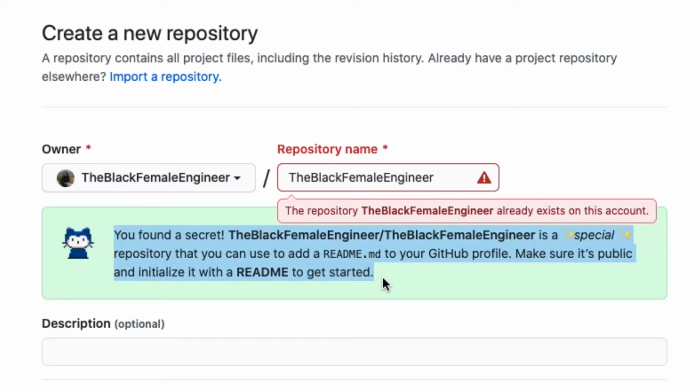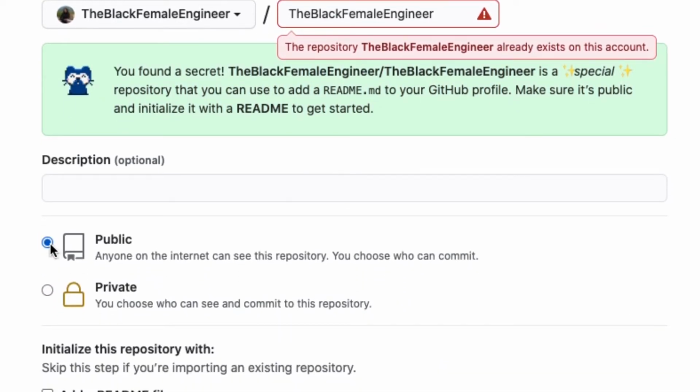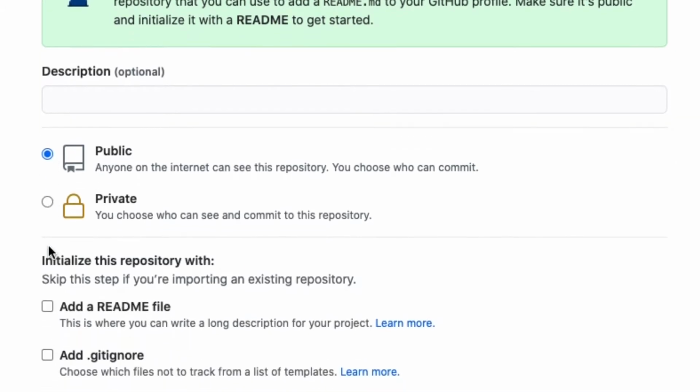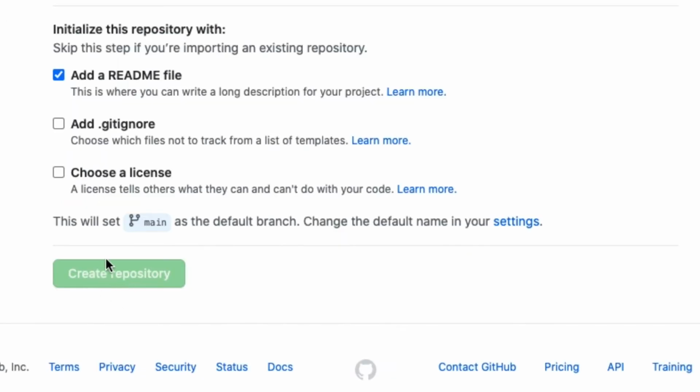The Black Female Engineer is a special repository that you can use to add a README to your GitHub profile. Make sure it's public and initialize it with a README to get started. So we scroll down, make sure public is selected, and then click add a README file. Then after you make sure that that is checked, you click create repository.